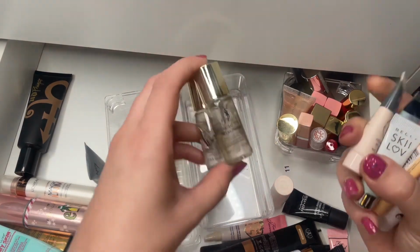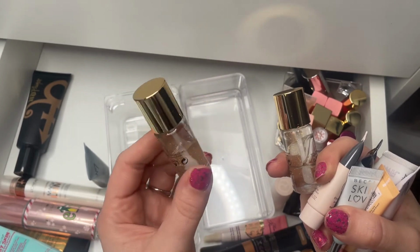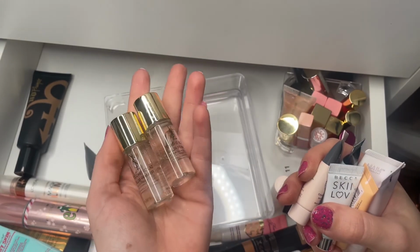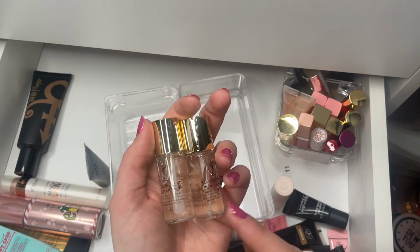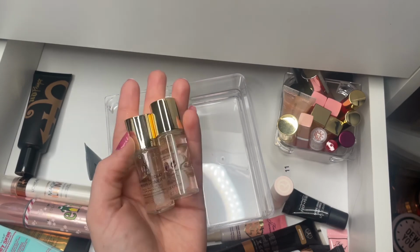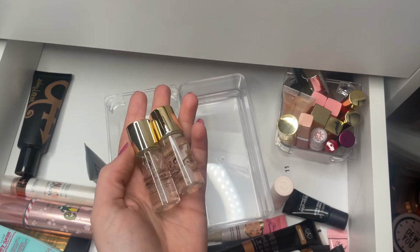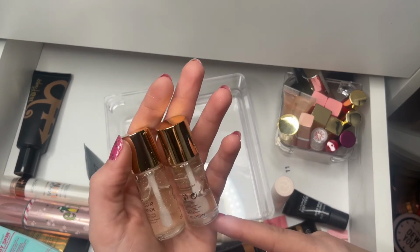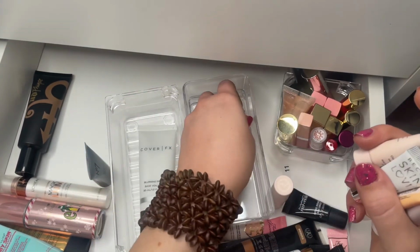All right. And then I have got two from YSL. This is the Touche Éclat primer, and it has got little gold flecks in there, if you can see that. This is a gorgeous primer. I also have one up on my desk because I do love this primer so much. Whenever you are wanting to look and feel glamorous, look no further, because this is such a glowy, moisturizing type of primer. It is like a gel formula. It's so cooling when you put it on. I love this one. I love it.